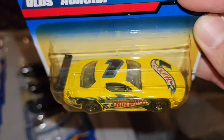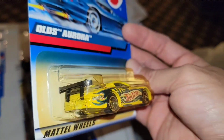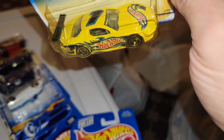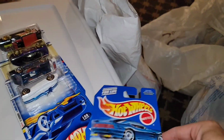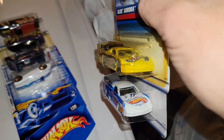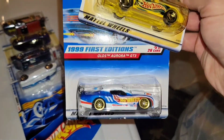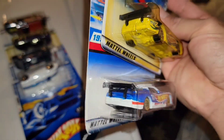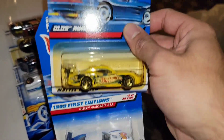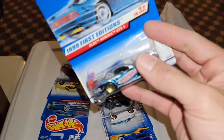Of course, the chassis mounted wing, I believe it's white, but the blister itself is yellowing, or maybe the car is yellow. I'm not too sure. It's very hard to tell, really. I want to say it's yellow. Maybe it is, maybe it isn't. I don't know. Yeah, I think it is yellow. Sweet, so it's a yellow Oldsmobile Aurora. This one's the GT3, this one is not. So I don't know when they changed just to the Aurora and the GT3, but I'll put that info on the screen.